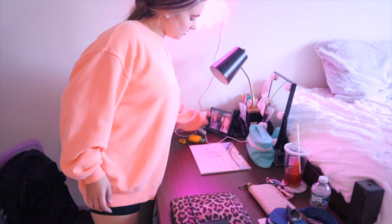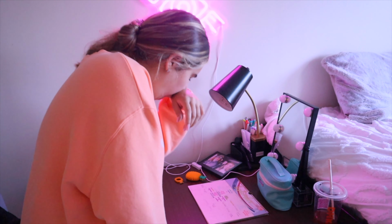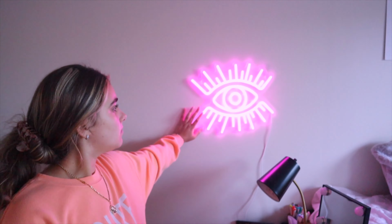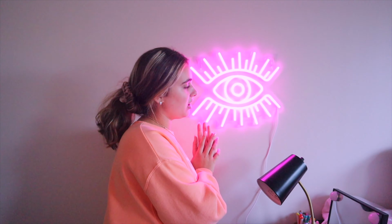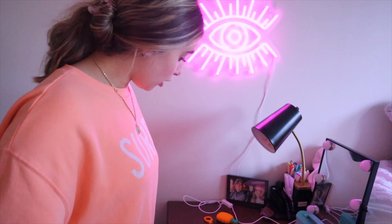Next is my desk. I try to make it a little less clumpy. A little less what now? Clumpy. Cluster. This is my favorite part. That's the best part of the room. This is also my Amazon storefront. It's basically just a USB port and it goes into my lamp. It's the best thing ever. These are safe for the dorms. We unplug it every time you leave the room, obviously for safety precautions.